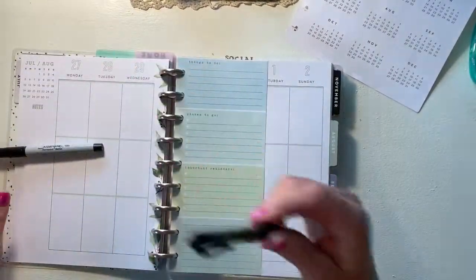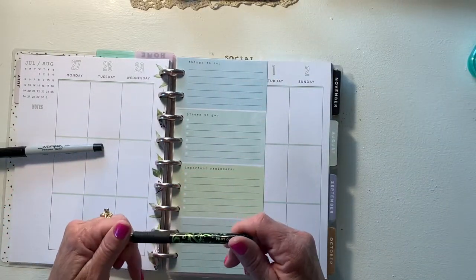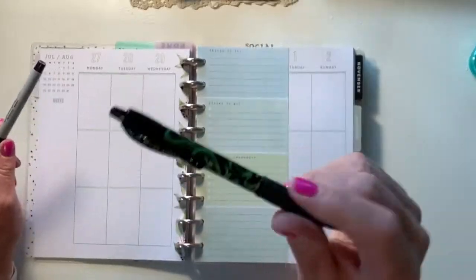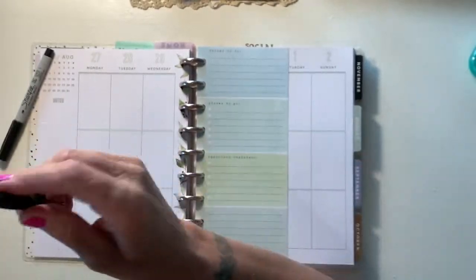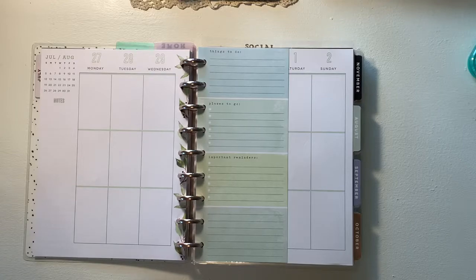I have these Pilot G2s. I love these things. And I got this pack that has colors on it. And so this one matched my Homebody, so it stayed with the Homebody. I'm just kind of weird that way. I like my pens to match my planners.